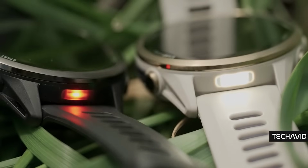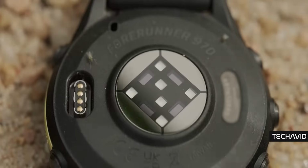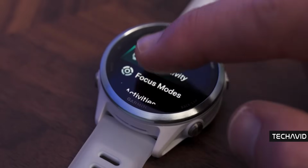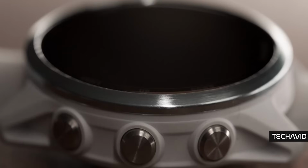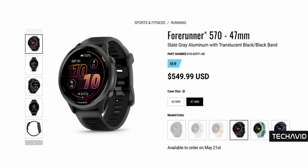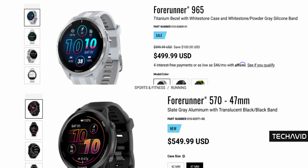But now that the Forerunner 970 is out, Garmin's dropped the 965 to $499.99, which honestly is kind of wild for what you're getting. Meanwhile, the 570 just launched literally May 15th, and it's replacing the 265 as Garmin's mid-range hero. It's priced at $549.99, so technically more expensive than the discounted 965, which makes this comparison kind of interesting.